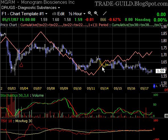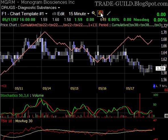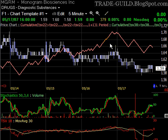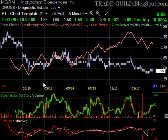There's the half hour. You can see price is heading down, the indicator's heading up. 15-minute chart, let me zoom out a little bit. Same thing. We've got one, two divergences there. 10-minute chart, it's kind of in gear. 5-minute chart, divergences. Ooh, lots of them too. Because we have a divergence, that's not a trade signal. It's just telling us that it looks like somebody's accumulating shares, which is a positive thing. So MGRM, in my opinion, is going to move up shortly.